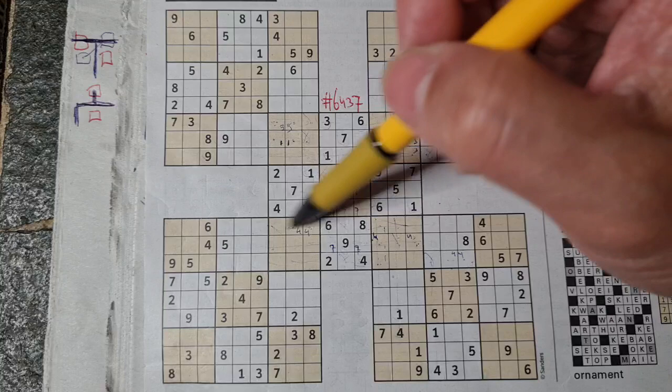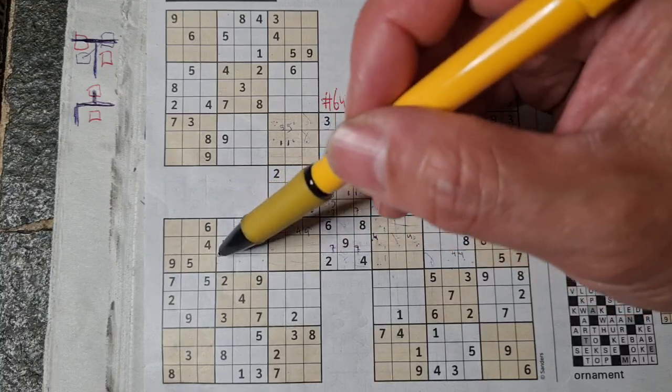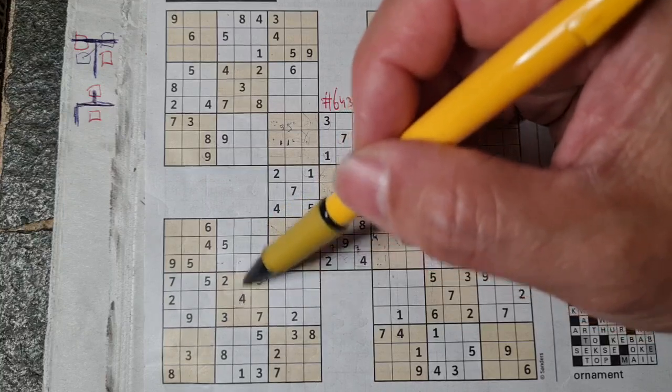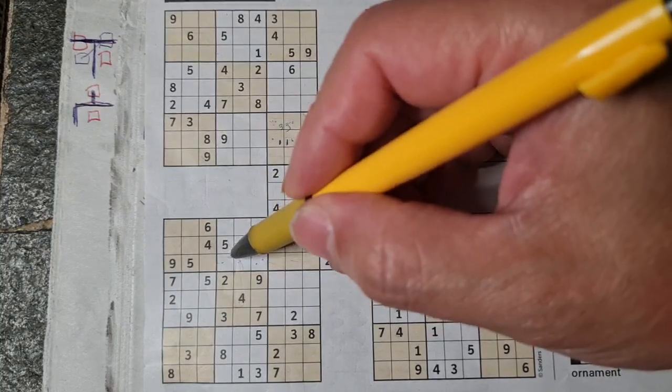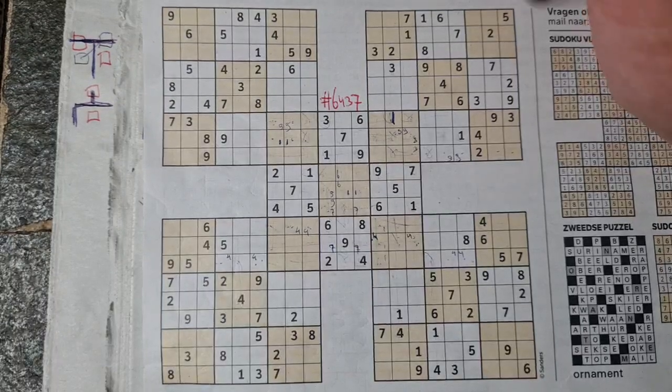Four in one of those two boxes in the first row, four in the second row. So in the third row, the only three places left for the four should be here, here, or there. We see a four in the middle column, no four there. So the four could be here, could be there. All right.